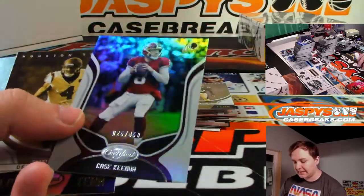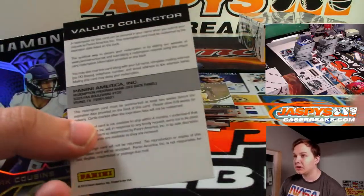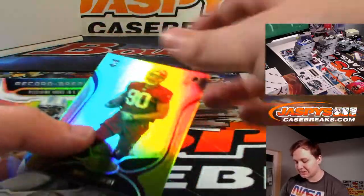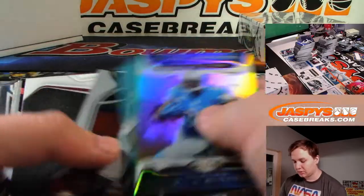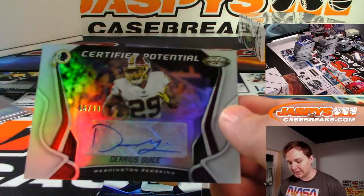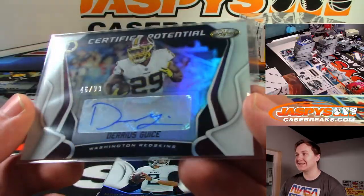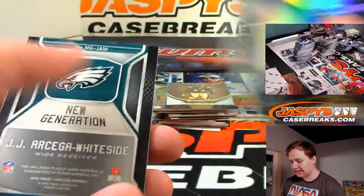All right, we got Case Keenum to 450. Ooh, redemption. Any guesses on the redemption? I think the last one was Paris Campbell, so we know he's a redemption. There's Montez Sweat to 25. We got for the Redskins, Darius Guice auto to 99. Certified Potential Auto, Glenn, the Last Spot Mojo Redskins. Still looking for the Haskins.